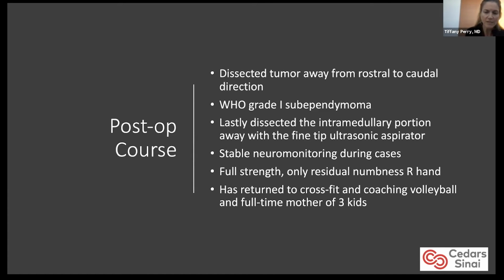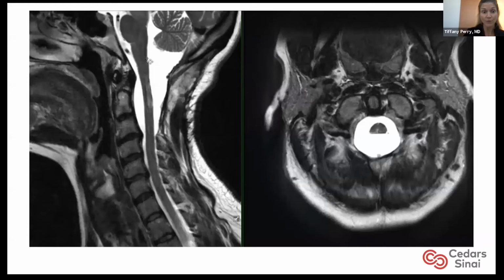So obviously a complete resection is going to be the best thing for her, so she doesn't have anything that potentially could grow in the future. We worked first rostral to caudal and then lastly started working on the intramedullary portion with the fine tip ultrasonic aspirator. She had stable neuromonitoring throughout the case. Post-operatively, she was completely full strength. She does have some residual right hand numbness, which she had pre-op. We didn't get that back. It's been the same, but she's completely returned to CrossFit, coaching volleyball, and being a full-time mother of 3 children.